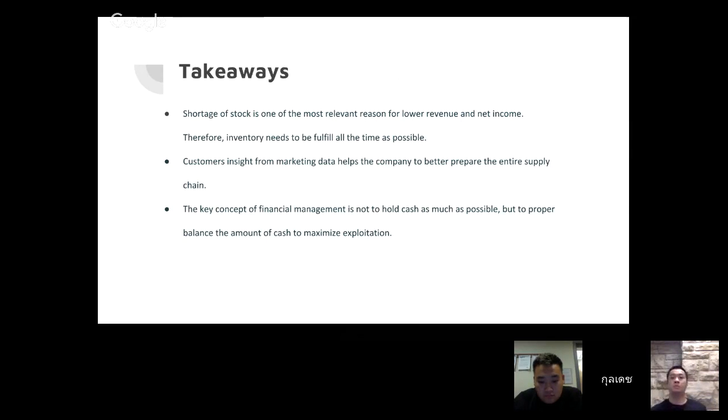Lastly, for what we learned from this game: first, the shortage of stock is one of the most relevant reasons for lower revenue and net income, so we have to keep the inventory fulfilled as much as possible. Second, customer insight from marketing data can help the company better prepare the entire supply chain. Like we shared, we use market data to set the inventory level, and it also affects how we prepare production. This is how we can use a customer-centric concept in our company.